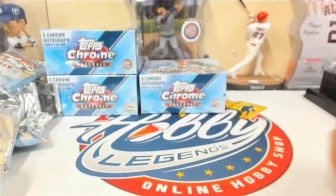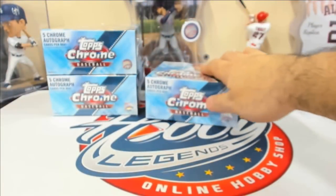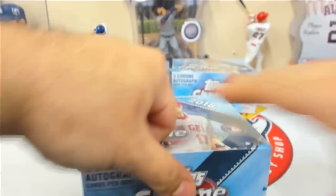Nice little Ryan McMahon Blue Wave auto to 150 for the Rockies. Going down the color scheme now. So, get a gold here. For gold or better.